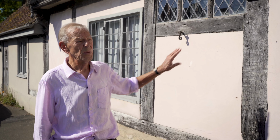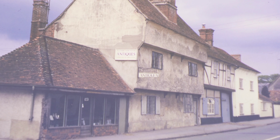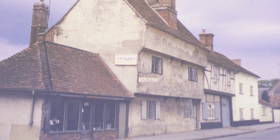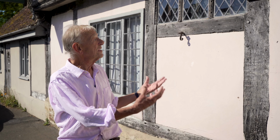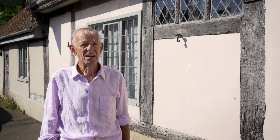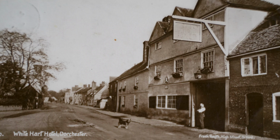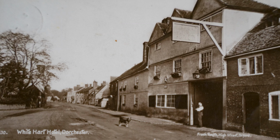So the whole of this building was rendered so that you couldn't see the timber frame, and the windows were reduced in size. And it wasn't until 1975 that that render was taken off, the timber frame was exposed together with the date. So for a long period that was covered up, and it was the same at the White Hart. It was only, I think, in about 1952 that they took the render off the timber frame there, and the date 1691 was revealed.